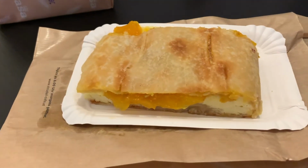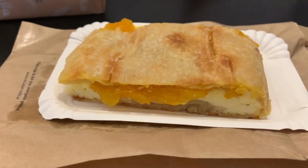So I'm gonna have a really good dinner. And I also got a strudel. It's peach and mango, which are my favorites. So it's gonna be a good night, and I'll finally get to edit videos.